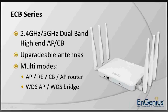The EAP series is more focused on standard access point deployments, such as in a hotel or something. But the ECB series has more modes for funny or creative deployments, more industrial, with the option to change the antennas. So they have more modes to use.